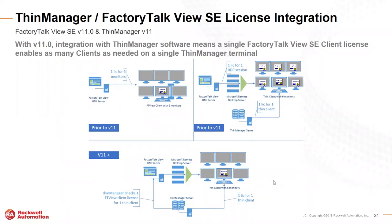As we start looking at this, now that we're on version 11, you'll have your HMI server, your remote desktop box, your ThinManager server that might be licensed. And all it means is it doesn't matter how many FactoryTalk View SE clients I'm putting on monitors. Like I said, I can support up to 7 4K monitors on this thing.